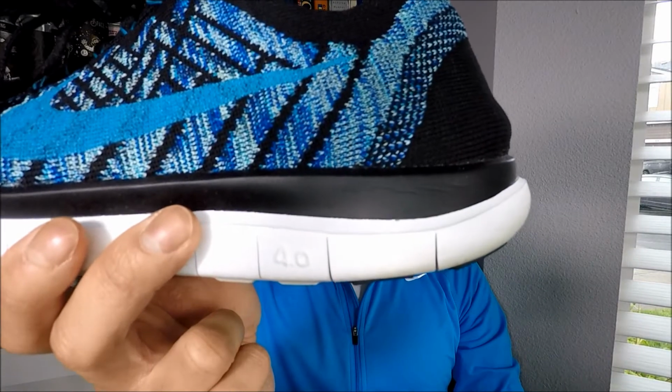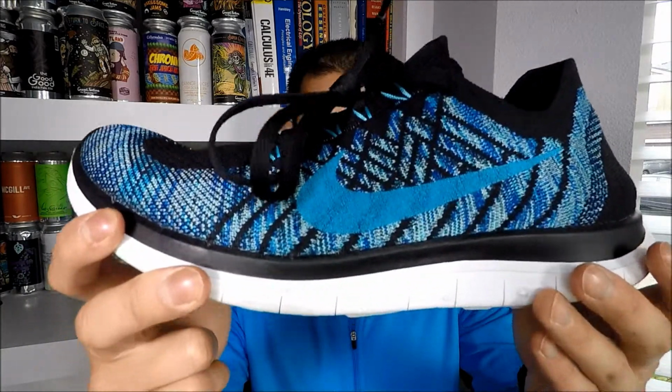Cushion-wise, again, 4.0s. Not a ton of cushion. There's some cushion, not a lot of cushion. If you want more cushion, go up in numbers. I'm pretty sure that stayed the same. It doesn't make sense to change it.